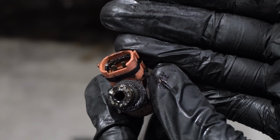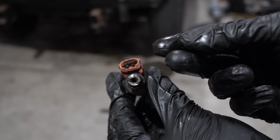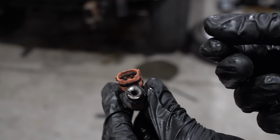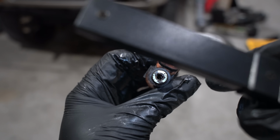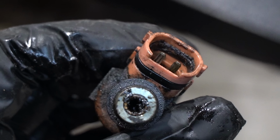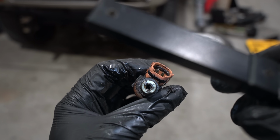Yep, look at that. That's a crusty boy right there. And here is just one of the 6 injectors that I pulled out. This here was probably the worst one. I have personally never seen injectors clogged like this before, so the fuel tank must have been extremely rusty to the point where it bypassed the fuel filter. That is next level.